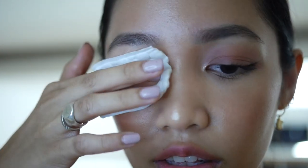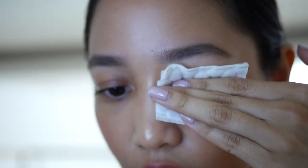Amazing. Gotta shake it up. Just drench your cotton pad with this and leave it on your eye for a little bit. And take another. Okay, I'm lying. I usually just take the same one because I just want to save. Okay, do the same thing on the other eye.